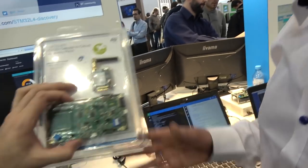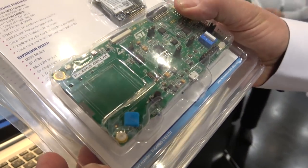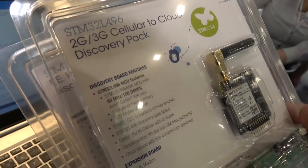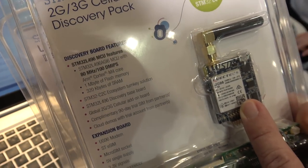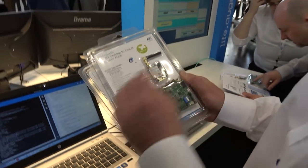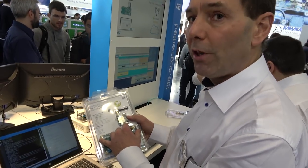That's our solution. This board right here, what is the name of that? Yes, this board is a discovery board, which is based on the ultra low power microcontroller, the L496. And for the modem, we also have a second solution, with a Quectel modem pin-to-pin compatible with the BG96. This one is the BG96. And for this board, with category M1 and NB1, we also have a 2G fallback.